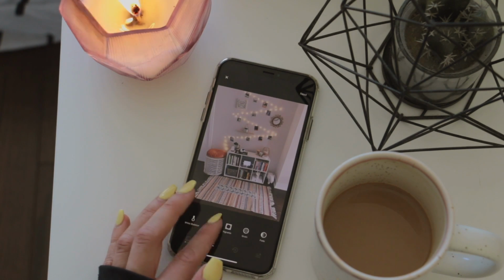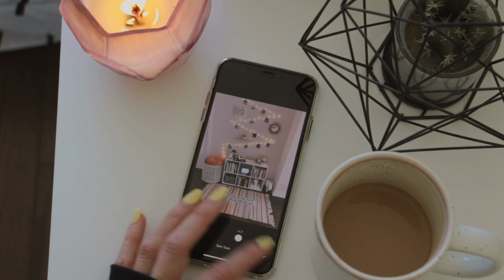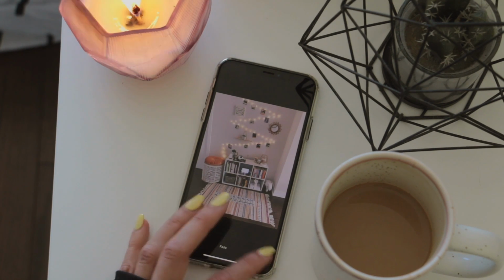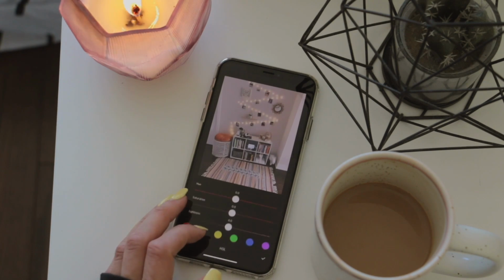If it's YouTober, I've been turning it up, and then turn the tint more pink. And then I turn the skin tone up as well. And then sometimes I'll play with the fade if I need to make it match my feed a bit more. And then last is HSL.